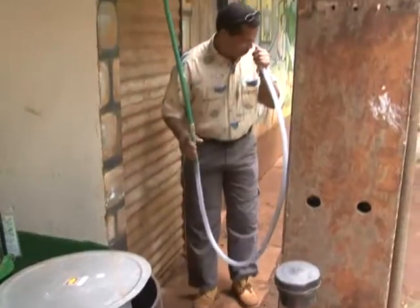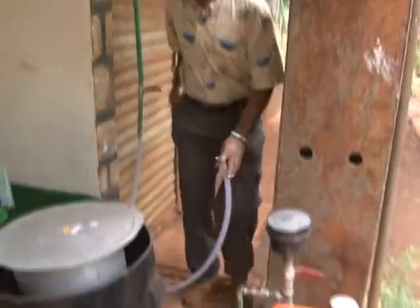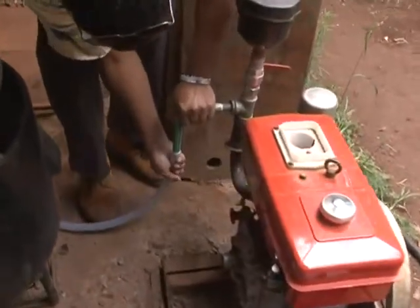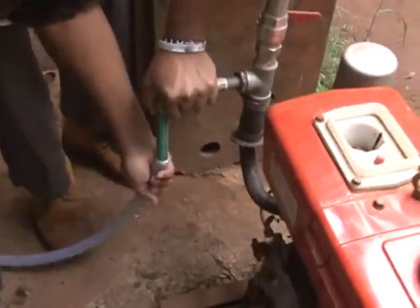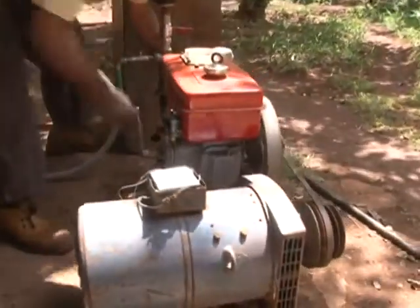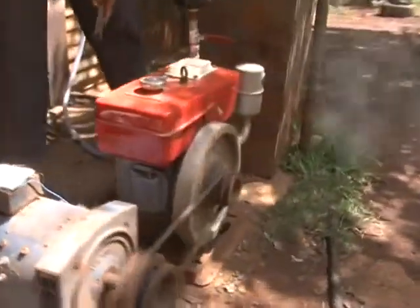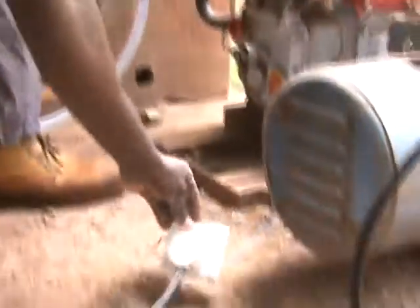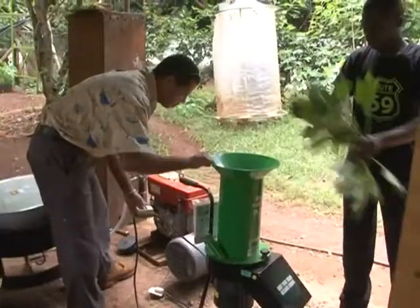The system can produce enough for lighting. It can also be used to run a 3,000 watts generator at the ratio of 20% diesel and 80% biogas. Since its inception, they have installed the system to 700 homesteads in Kenya and are expanding to other countries.